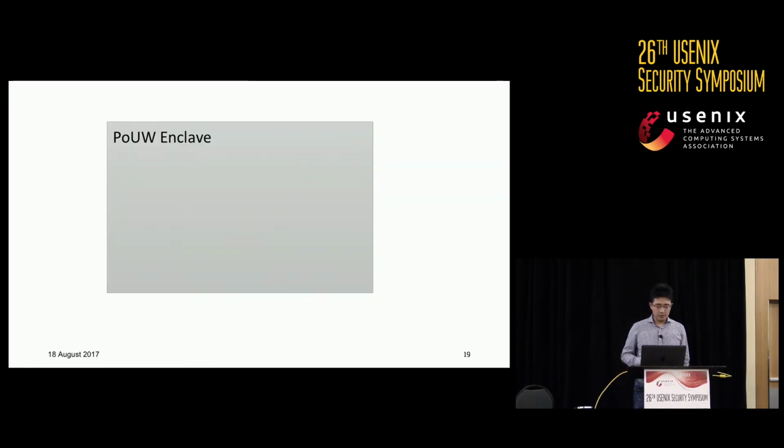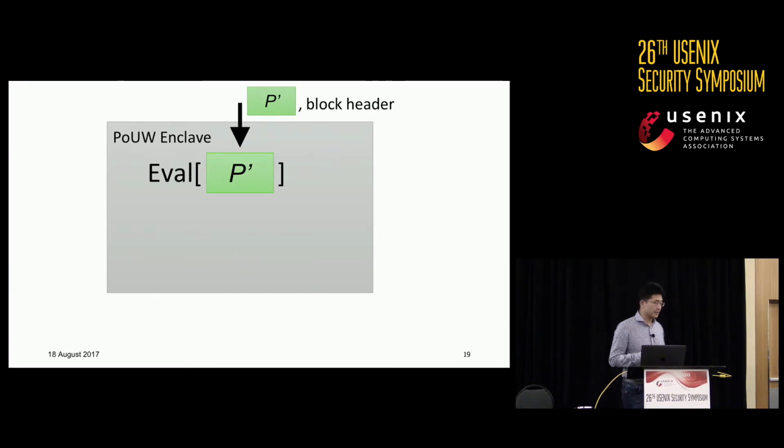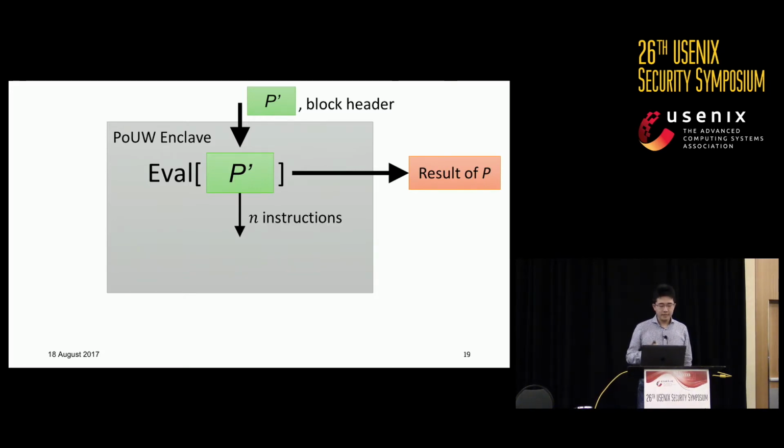So the workflow of a proof of useful work secure enclave is the following. The input is an instrumented enclave, an instrumented program, and a block header. The block header is the same as we have in Bitcoin and other blockchains, basically. So first of all, the instrumented program is evaluated, which gives the same result as P. And at the end of P prime, we are now able to learn the number of instructions executed.